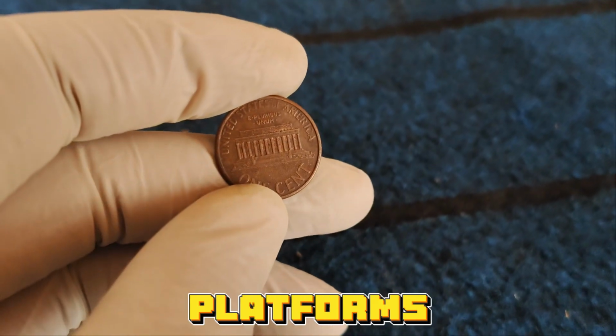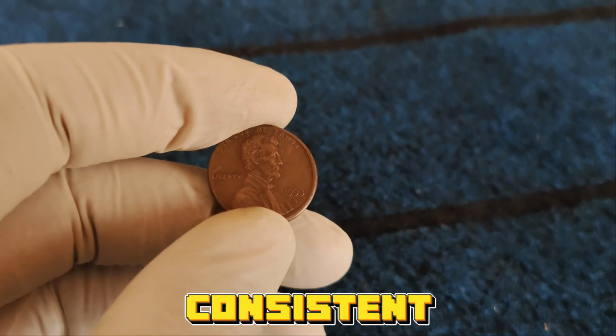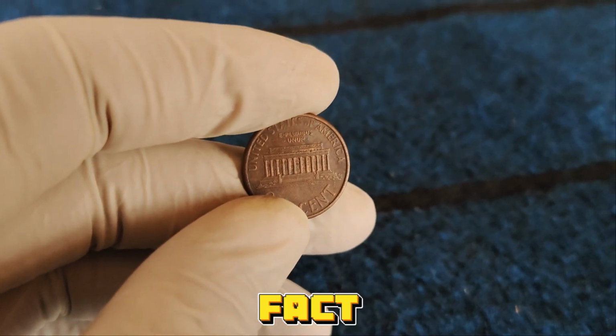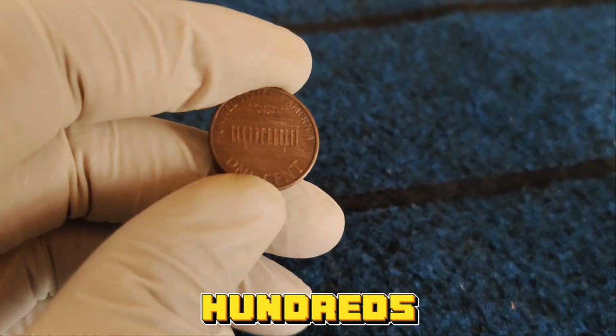Online auctions on platforms like eBay, Heritage Auctions, and Great Collections show consistent demand for high-grade 1993 Lincoln cents. In fact, coins with full red color, strong strikes, and rare errors are being watched by hundreds of bidders.